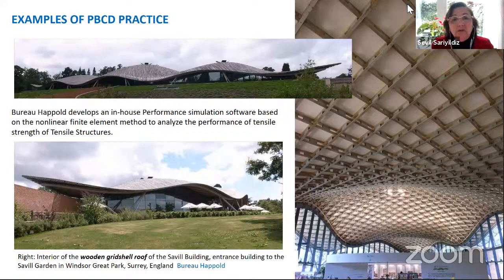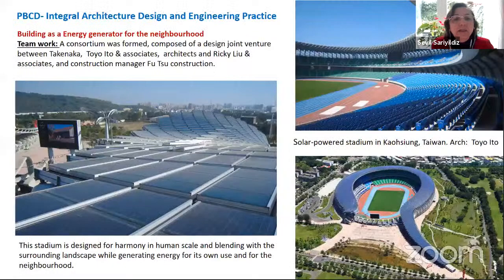They have in-house performance simulation software developed based on nonlinear finite element method to analyze the performance of tensile strength and tensile structures. What you see is the wooden grid shell of a small building. It's an entrance in England. Another example is probably, of course, one you all know.